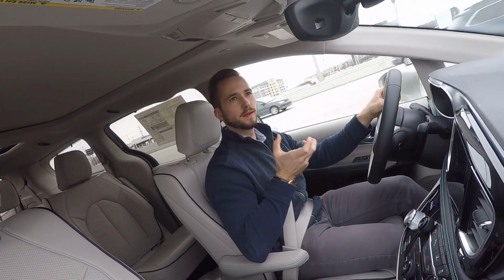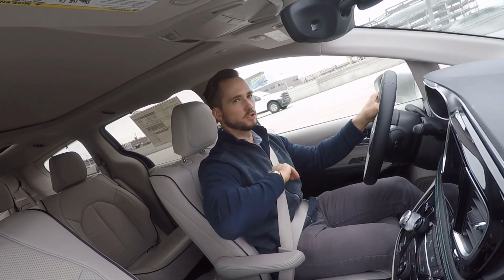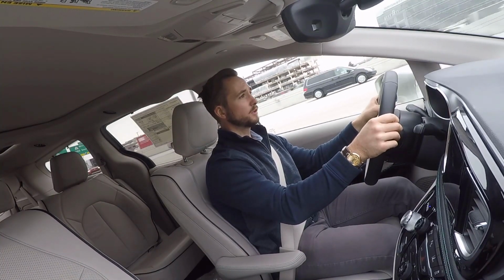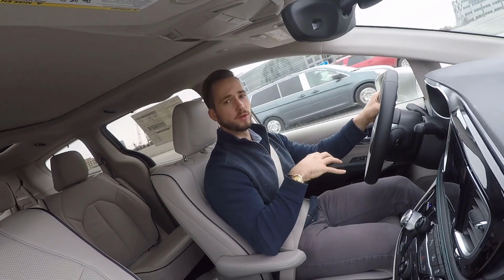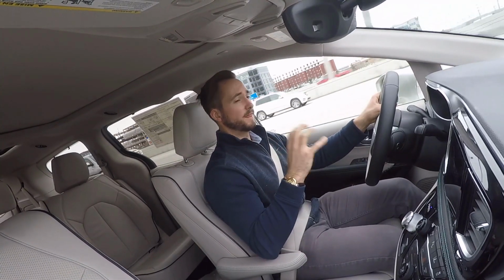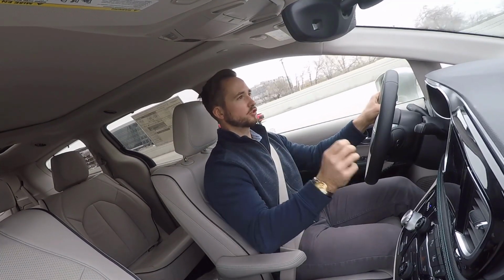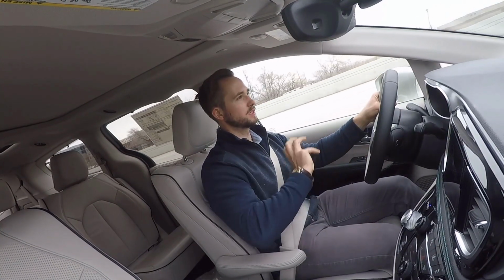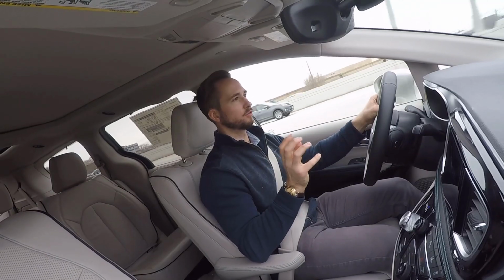Obviously that electric motor helps with instant torque, and then the gas motor kicks on so that you keep going. Acceleration is actually really good, and I'm not noticing a huge difference between this and the regular 3.6 liter without the hybrid assist. But what I am noticing is that low-end torque from the electric motor does help you get up and go a little bit quicker off the line, which is nice because it makes the overall driving experience smoother, and the power delivery is a lot more linear.